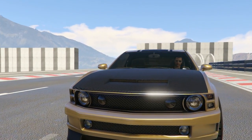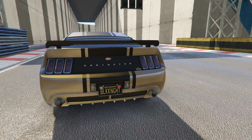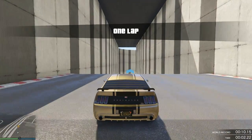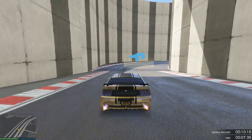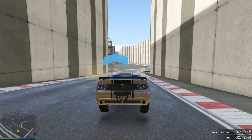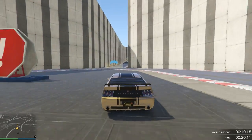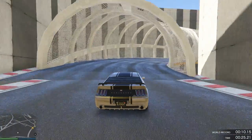This is the obvious choice. Before we had the Custom Sabre Turbo, this was the fastest of the muscle cars. And it's an interesting thing, the stats you get when you look in the garage and stuff like that, not necessarily telling the whole story. Definitely comes around quicker than the turbo does. At least that's what the feel is. So let's see what.